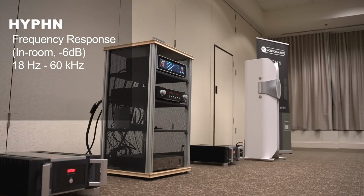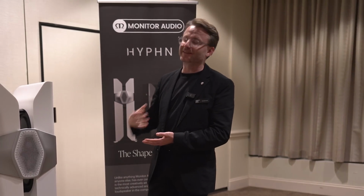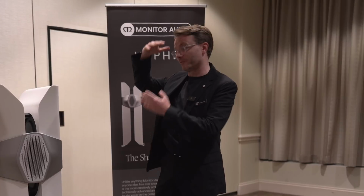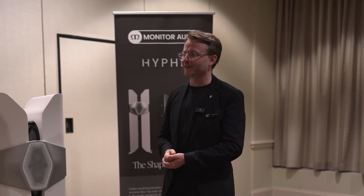The ports only kick in quite low down, so that it acts as a sealed box when you need it, and when you really, really need to play those songs like the Billie Eilish, it really kicks in, and you get that extra kick at the bottom end.